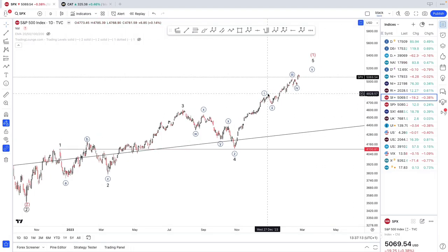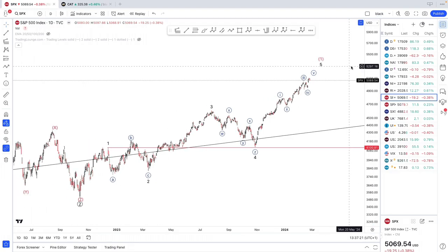Again, as you can see here, a 1, 2, 1, 2, 3, 4, 5 into wave 3, wave 4, and now do we have a top? I don't know, not sure. I guess we're going to find out.